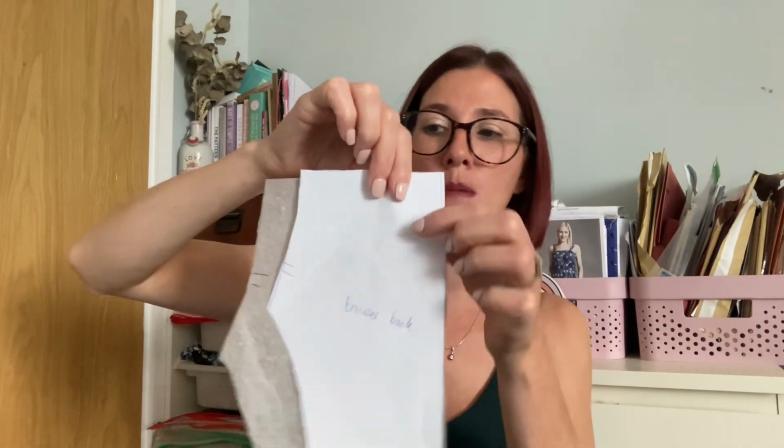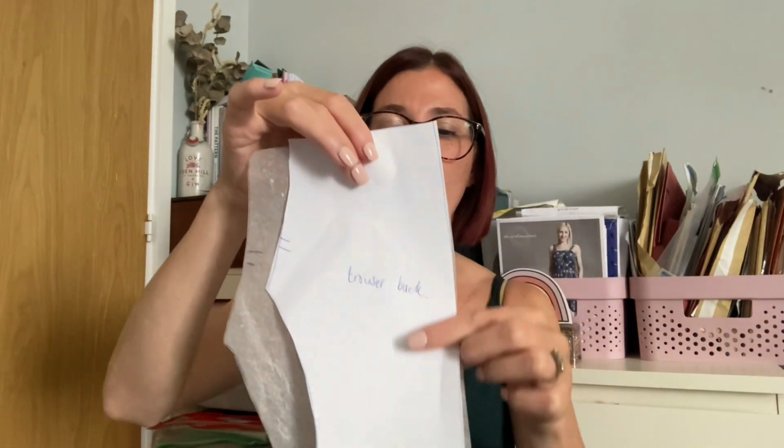I did the same method for the trousers. So here's my original trouser pattern. I sewed them up in 0 to 3 months, put them on the doll, and then just clipped out and worked out how much excess I had on the pattern, and then just redrew my pattern pieces. So you can see the white one is my new pattern piece. The tracing paper is my old pattern piece.